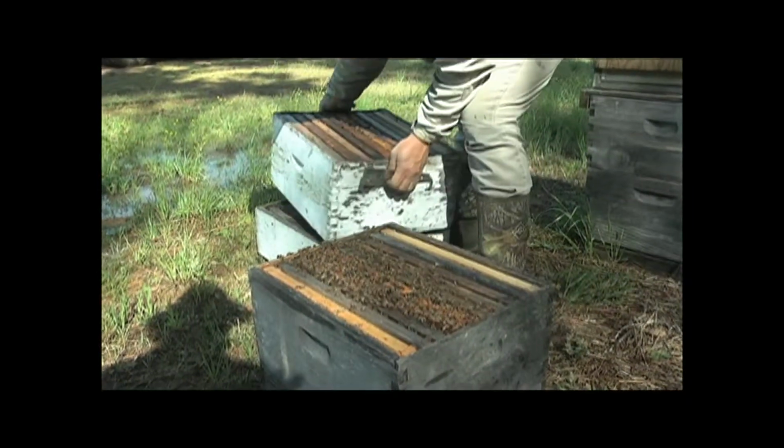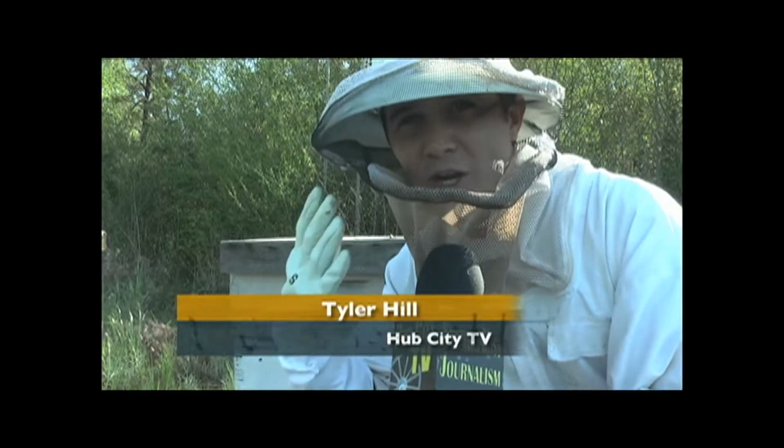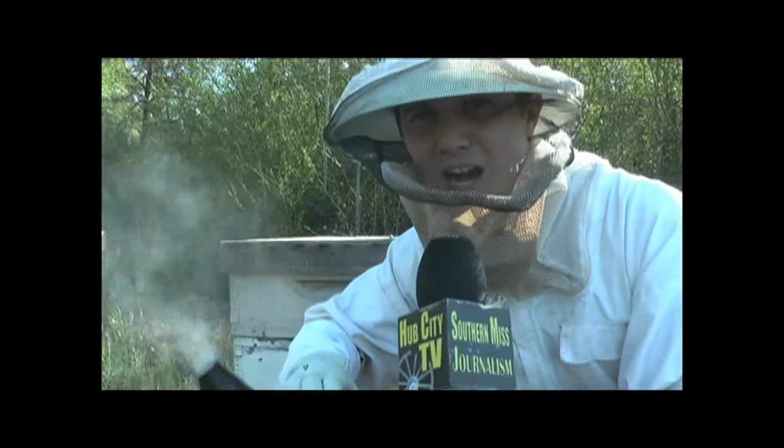When coming out to a bee farm, make sure you go over a few precautions. Wear your bee suit and bring your smoker to calm the bees.